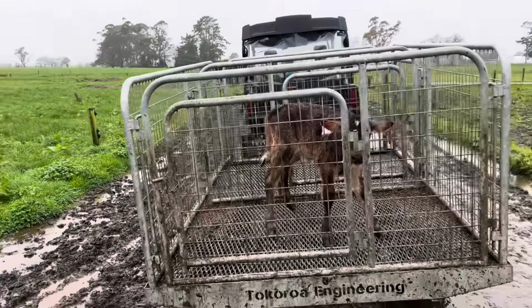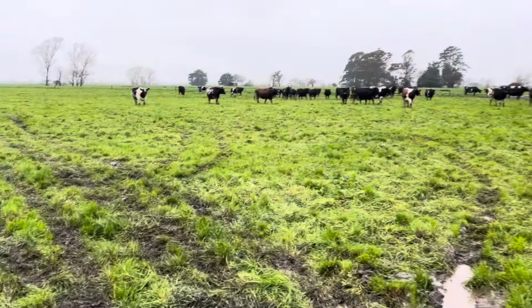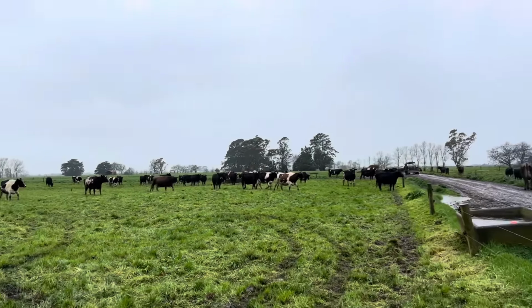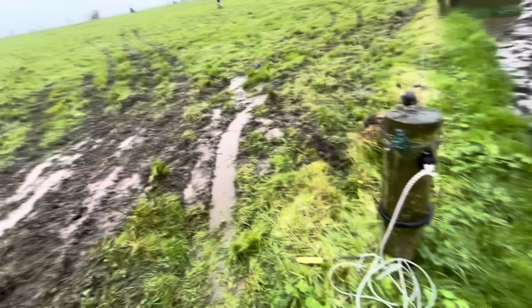Got the heifer though, got a little calfy. Bull calfy. Go grab her out. Surprisingly well. All the girls stayed over there. We got her out. This gateway. Good having two gateways sometimes.